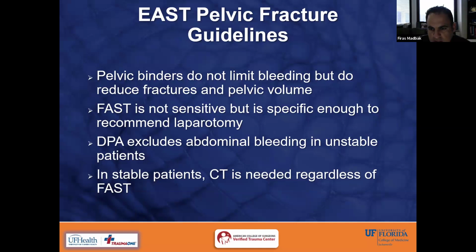So to summarize, any instability, wrap the pelvis, blood products, responders go to scan, non-responders get packed. Ideally, the frame gets placed right before you pack, but coordinating all that sometimes can be difficult. So it may not happen at the same setting.